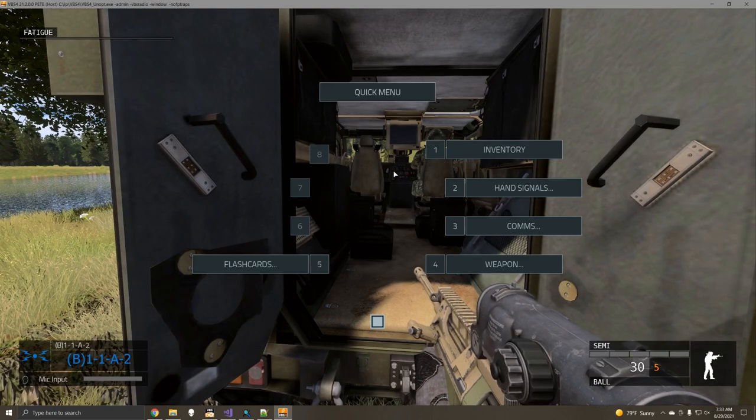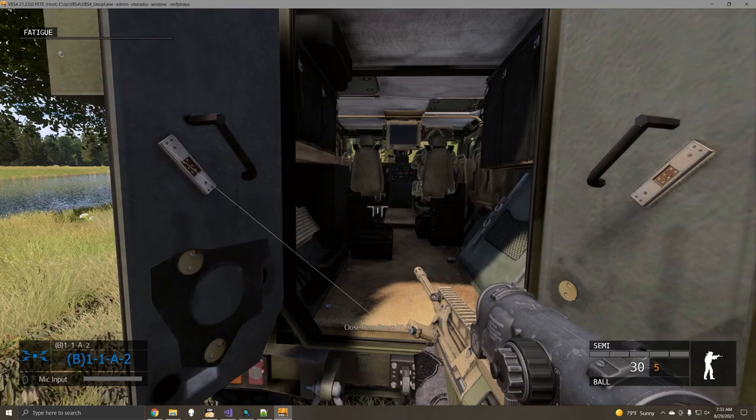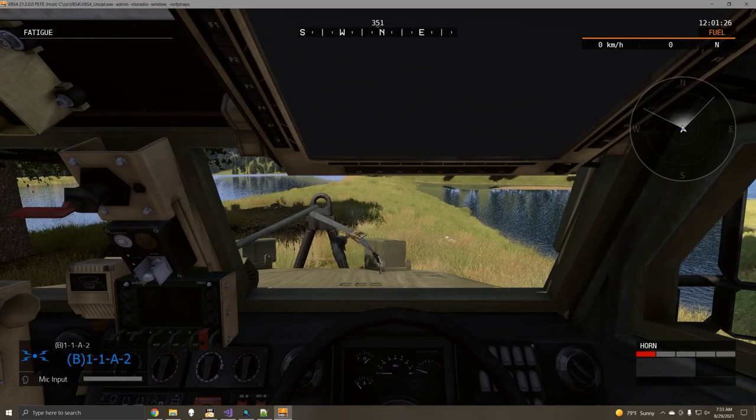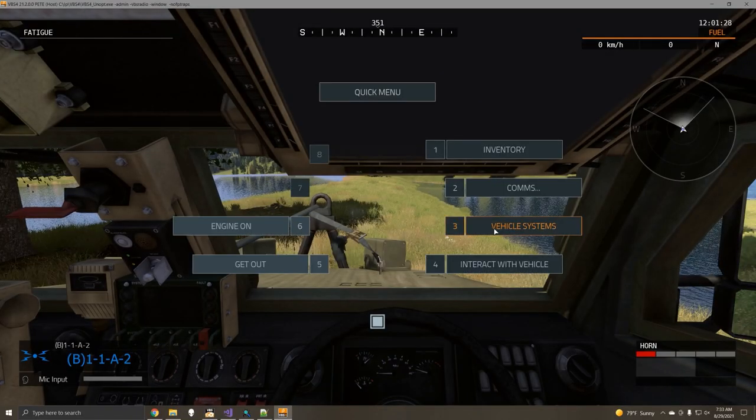This is a radial menu. It's compatible with Xbox controllers. It's very similar in function to Star Citizen. We're still, you know, retheming it and such, but the functionality is pretty much there. We're now going to get into this vehicle and it's context aware. So now we're sitting in this vehicle. We can access vehicle systems.